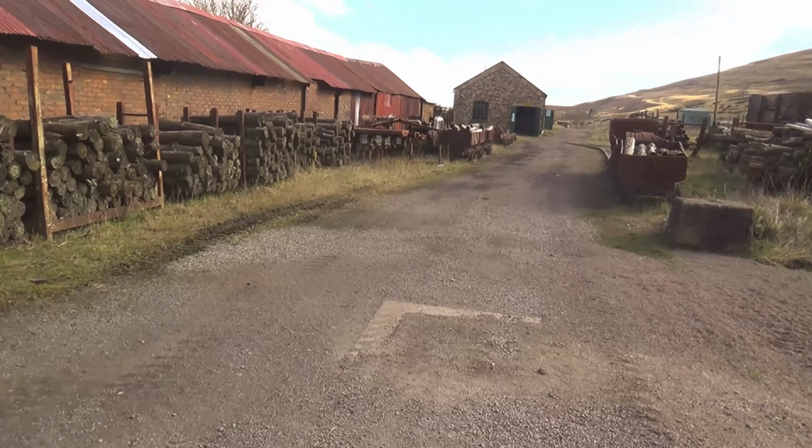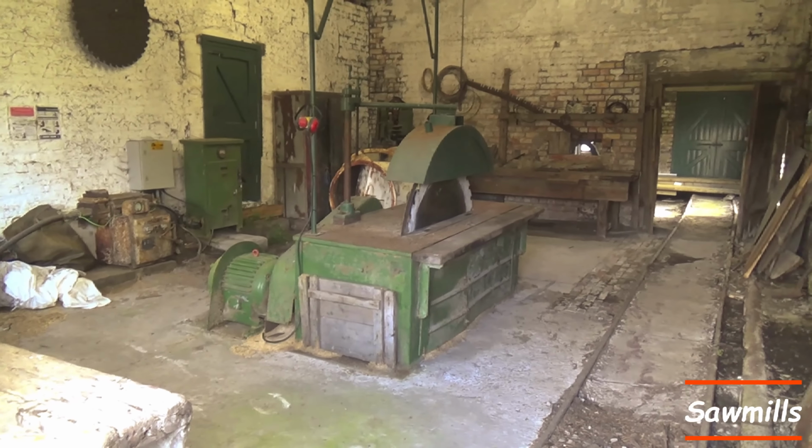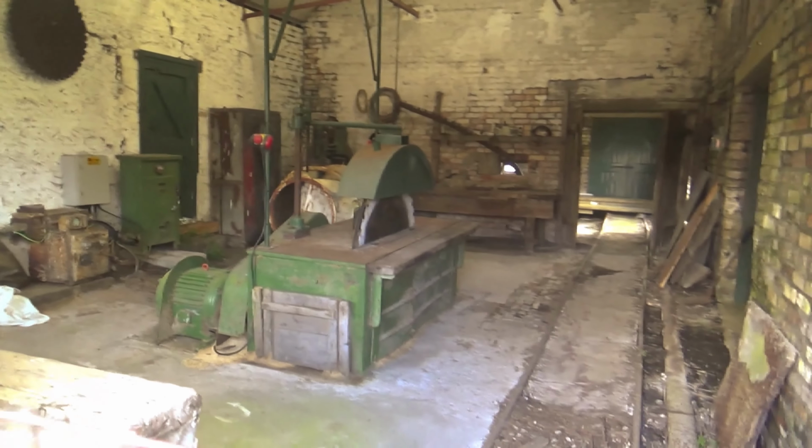And you've got this by here, which has got equipment there, more coal trucks. And straight ahead we're going to be looking in the sawmill now. And this is a sawmill. Every coal mine had sawmills. As you can tell, I think, in his documentary, that abandoned house next to the old colliery site is a sawmill.